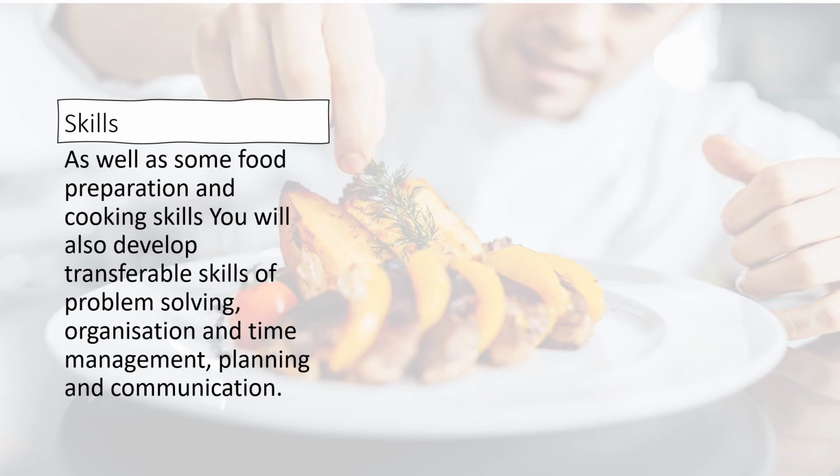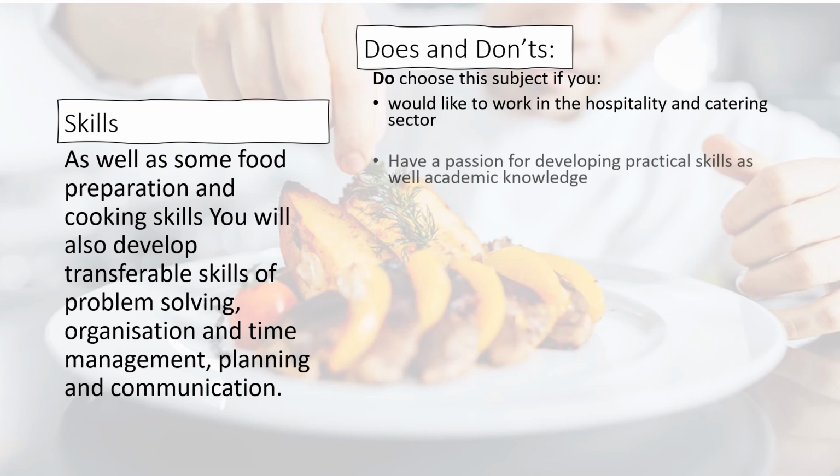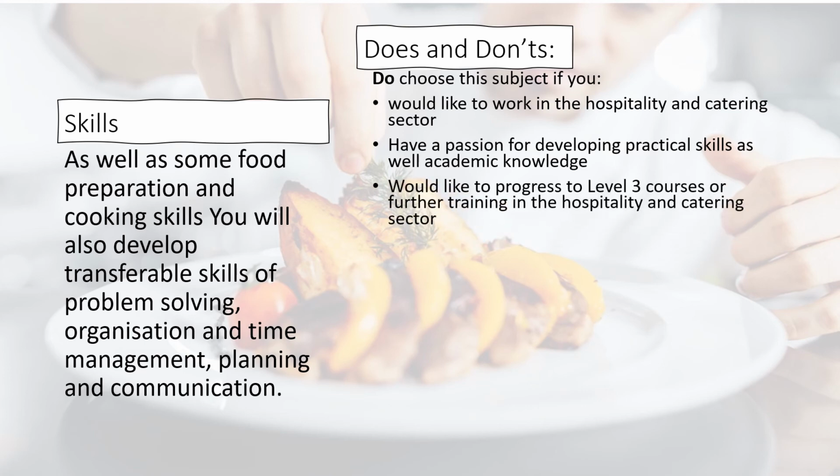And finally, from me, just a few do's and don'ts about what you might want from this course. So do choose this subject if you would like to work in the hospitality and catering sector. This is a really good stepping stone to go into that area, particularly after post-16 education. Please choose it if you have a passion for developing your practical skills as well as your academic knowledge, because the two do go hand in hand. Choose it if you would like to progress to level 3 courses or further training in the hospitality and catering sector. A level 2 pass in this course will allow you to access level 3 courses, so level 3 BTECs, and obviously distinction and distinction star within the course will allow you to access the A levels.